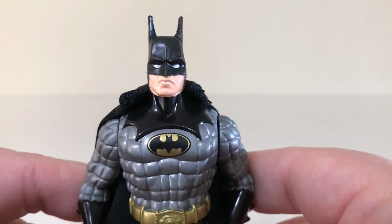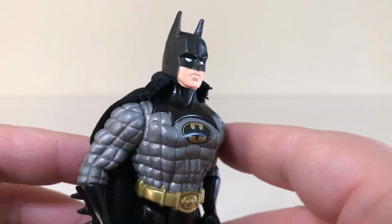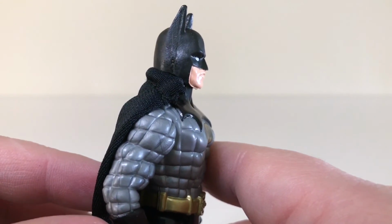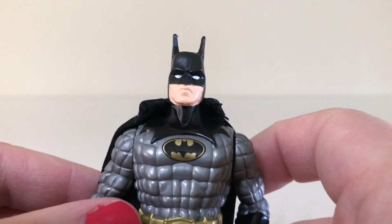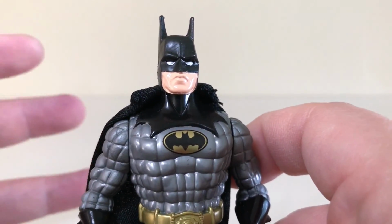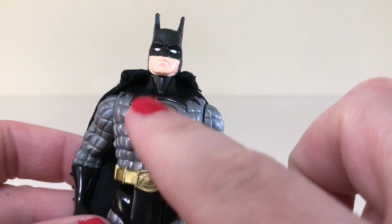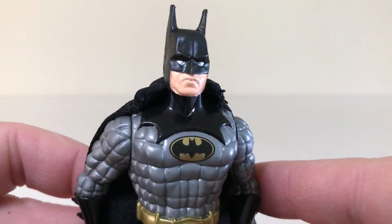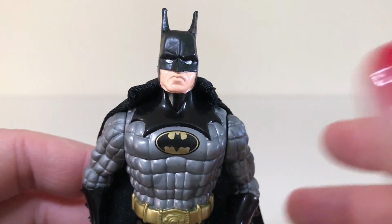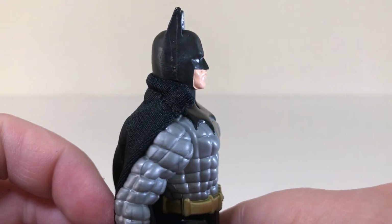So give you a close-up here of the figure. It looks okay. I mean, at the time, this was a Batman figure. I remember being perfectly happy with this. And, this sort of design to me was just like the Batman figure to have. Not necessarily this costume, because like I said, I never had this particular costume. But, I did have the Crime Attack Batman. So to me, that was kind of the definitive Batman action figure.